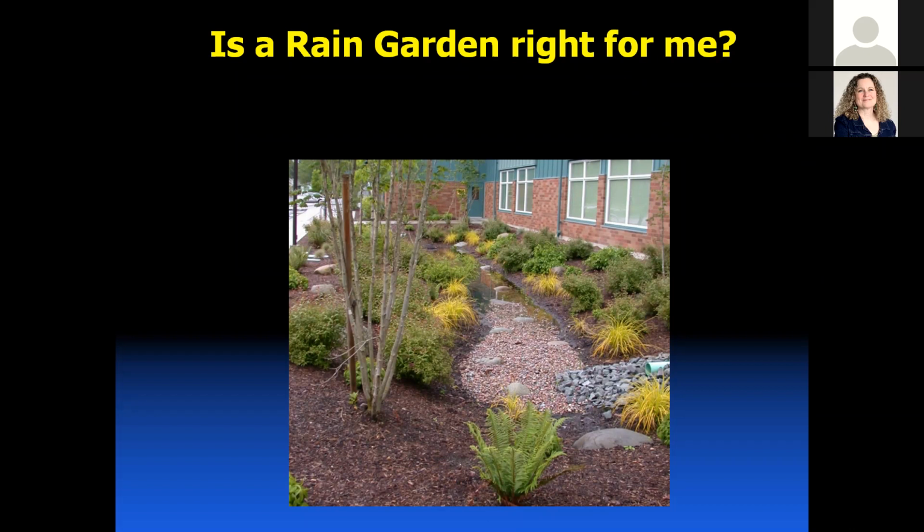Installing a rain garden is a great way to protect water quality. And this class will cover the basics of rain gardens as techniques to protect the salmon stream near your home and the water we drink. My goal today is to give you some tools to determine if a rain garden is appropriate for your property and the resources you'd need to design and install one.